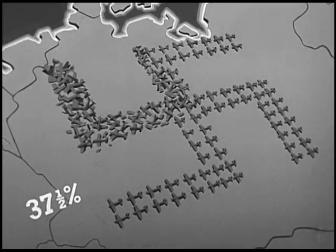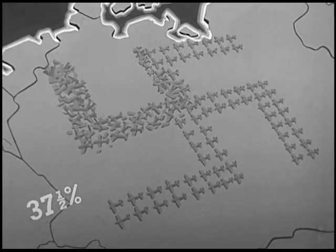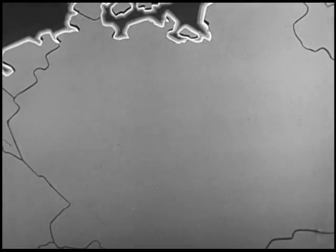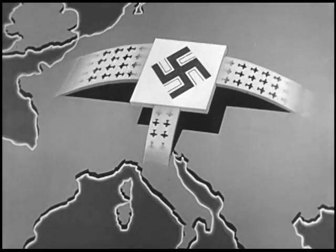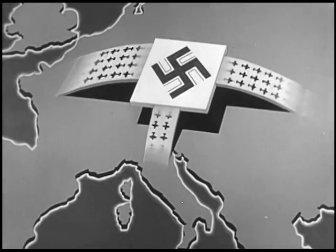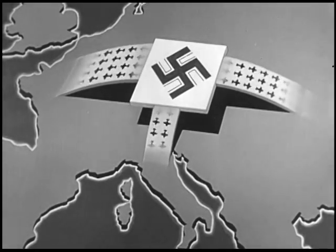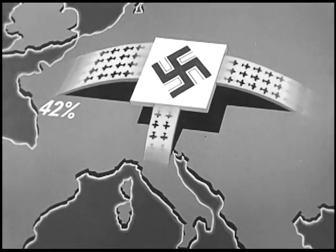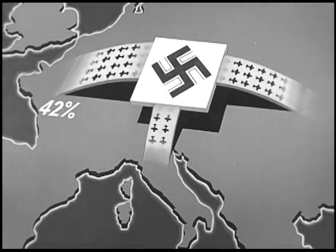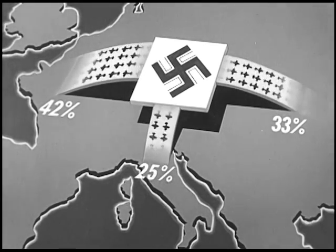If this rate of drop continues, there can be only one result: the eventual disappearance of the Luftwaffe as a defensive force. But these attacks have had other far-reaching effects. For instance, in January of 1943, just when the 8th Bomber Command had started daylight attacks against Germany proper, 42% of the German fighter strength was concentrated in Western Europe, 33% of it in Russia, and 25% in the Mediterranean area.